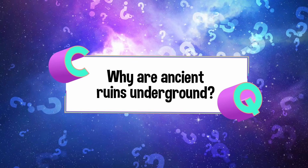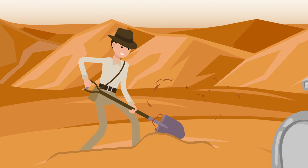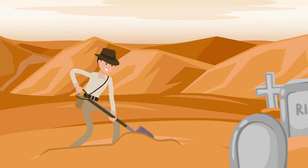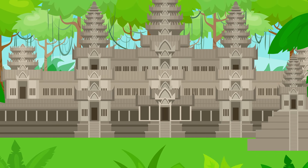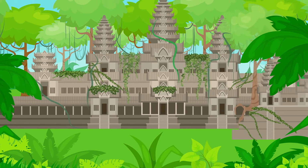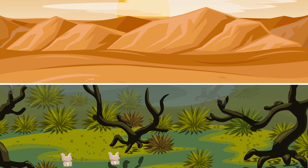Why are ancient ruins underground? It turns out there are lots of different reasons why ancient ruins are found underground. Sometimes archaeologists dig up things that were buried back in ancient times, like graveyards or trash pits. Abandoned cities in jungles and forests can gradually become overgrown as layers of decaying plants build up. Ruins in unstable places like deserts or swamps get slowly swallowed up by erosion.